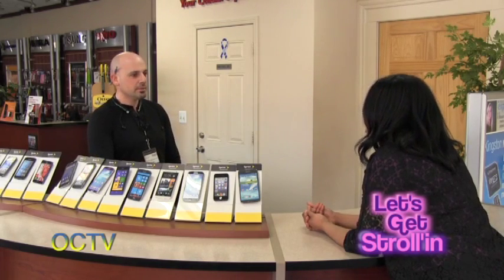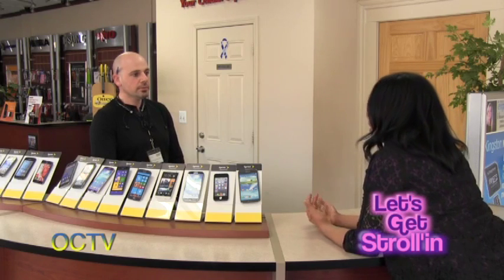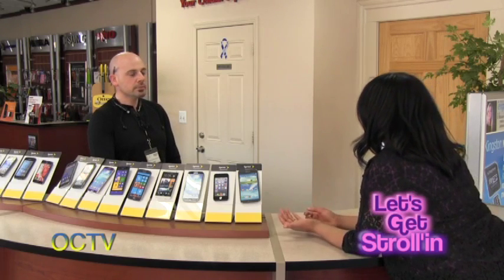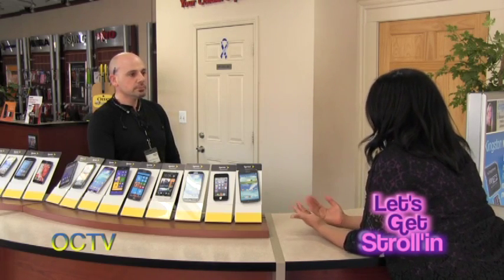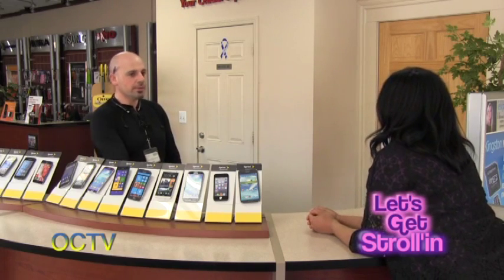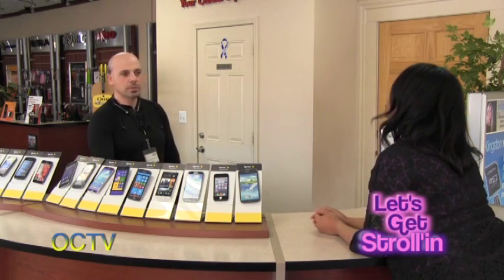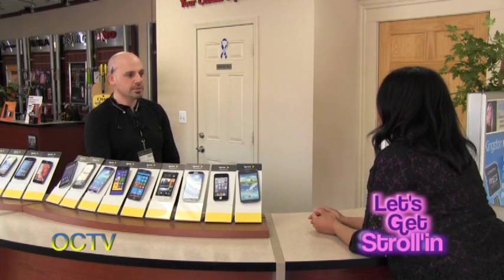So with the minute plans, would you say that's a good starting point for parents who maybe want to test out a cell phone with their child, but don't necessarily want to sign a 2-year contract, just a starter beginner type phone? That would be the option, or some people just want it for emergency and they don't want to pay a monthly bill. So that's a couple options.